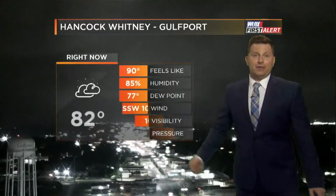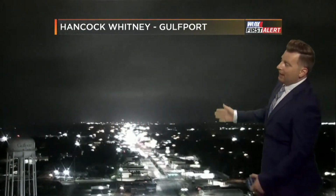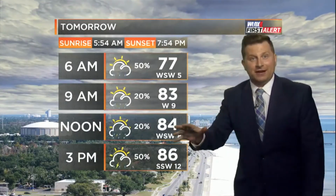Looking outside right now at the Hancock Whitney Bank Tower Cam in Gulfport, 82 degrees. We're pointed off towards the north. Earlier you could see a lot of lightning. We're looking straight up Highway 49 towards the north, towards Wiggins, where that thunderstorm we were just looking at is just sitting on top of you.